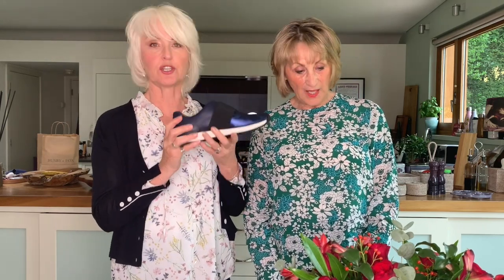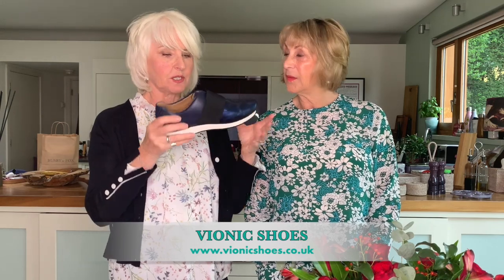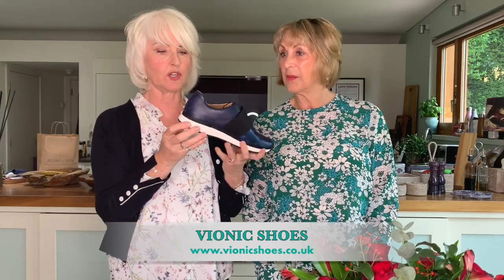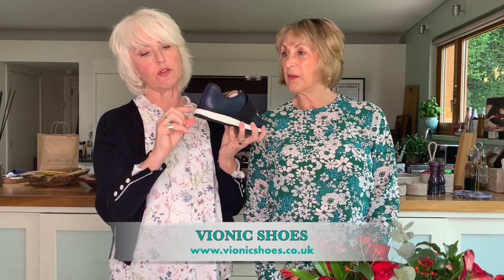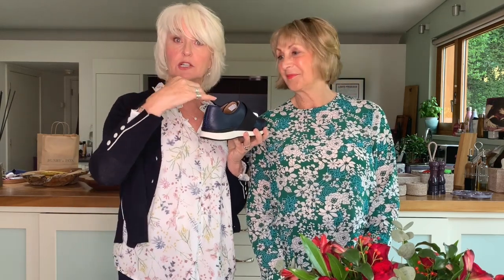We always like fashion. These shoes are from a company called Vionic Shoes, and they have this special ergonomic sole. Basically what it does is it raises your heel up a bit inside the shoe, if you can see at the back, and that apparently is so much better for us. If you've suffered from something like plantar fasciitis, it's really, really good.